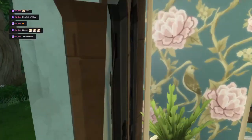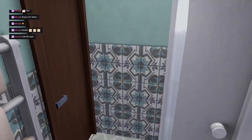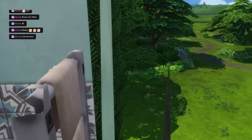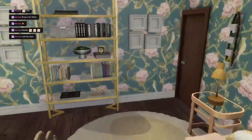I think that's lovely. Now, all the bathrooms upstairs are basically the same in the sense that they've just got the toilet, shower, basin and that sort of thing there. So I won't go into all the bathrooms because they're basically the same. But let's go check out the next bedroom.